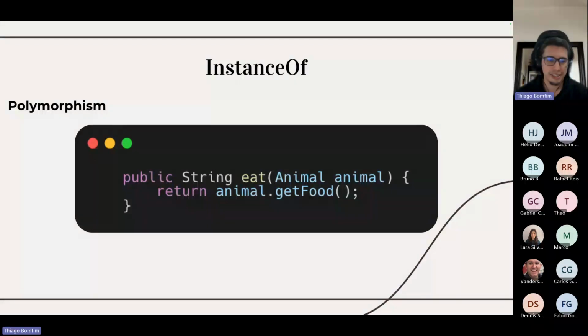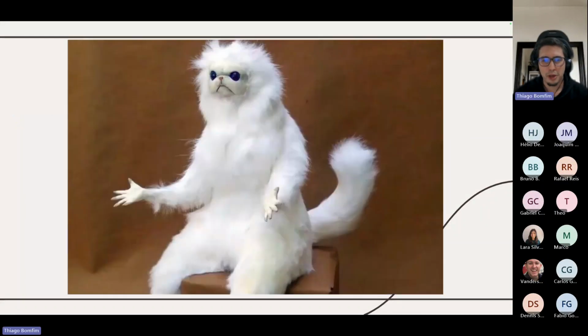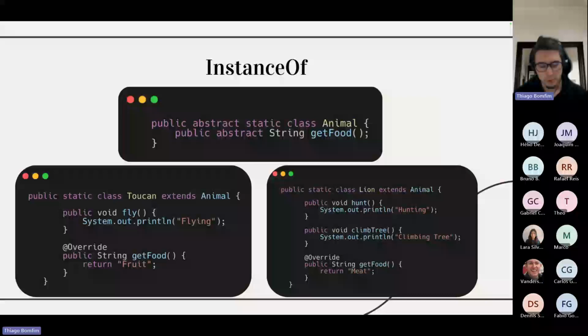This is very important. So then you can ask me, oh, so what is the purpose of pattern matching for instanceof if you have polymorphism? Why do you have that? Well, let's get back to our example. So we have the Animal, the Toucan, and the Lion. As you can see, Toucan knows how to fly, and Lion knows how to hunt and how to climb a tree. These are different actions. So in this case, we cannot use polymorphism.